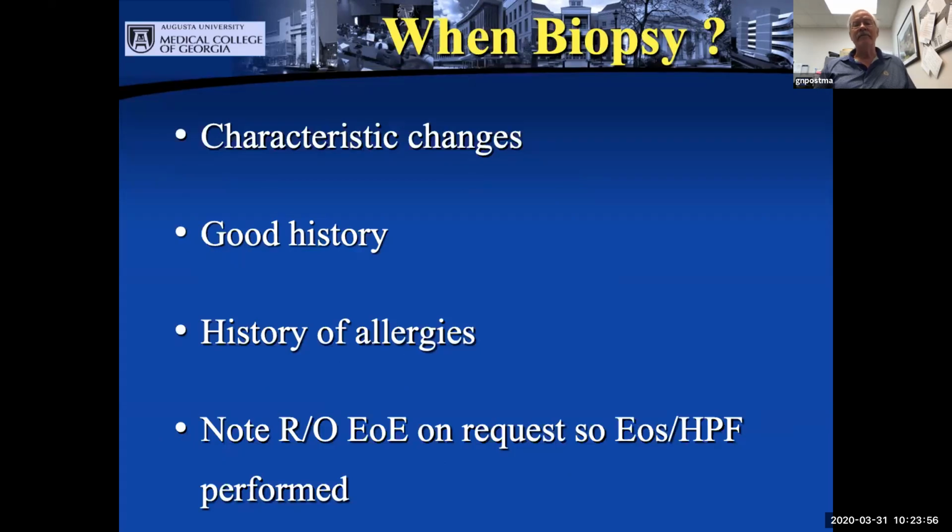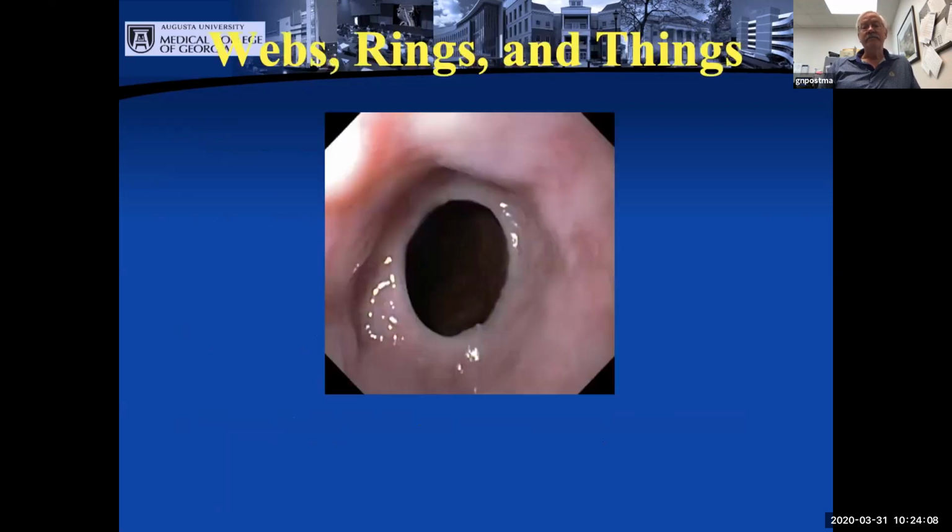So when do I biopsy? If there are characteristic changes, if the patient has a good history we've already reviewed, particularly any allergic or atopic history, these people deserve our biopsies.